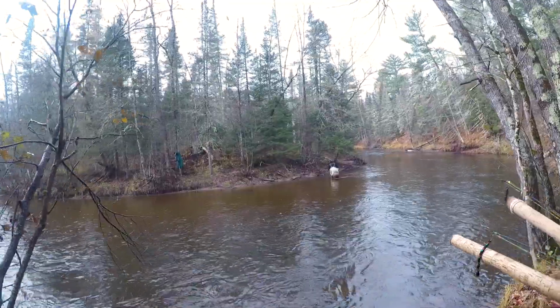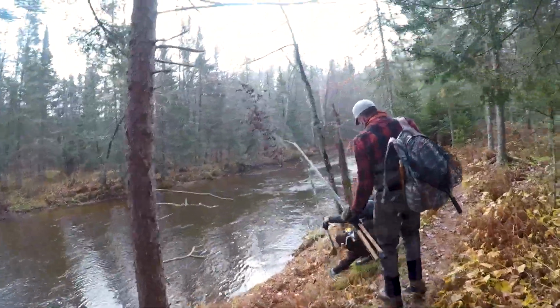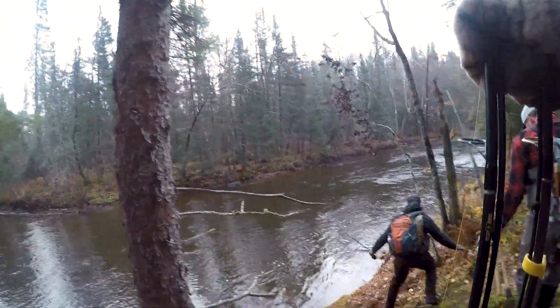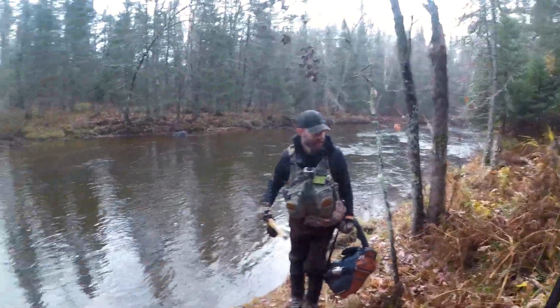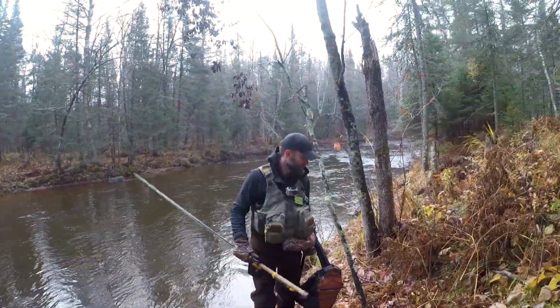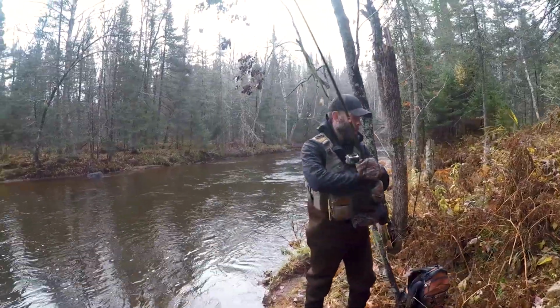Alright. Just got one on over there. The other best bend here is the one right down with that first bend. Obviously the good ones are the ones where people are always at them, right?